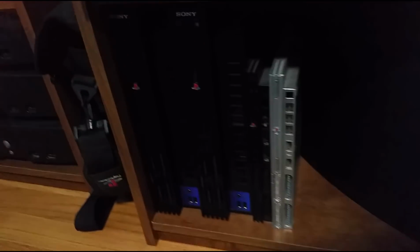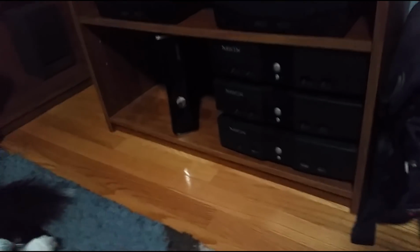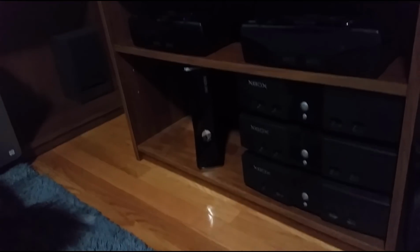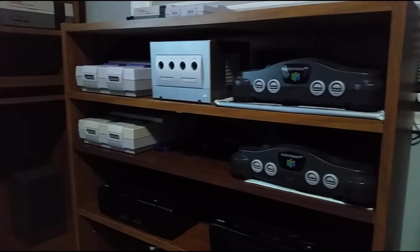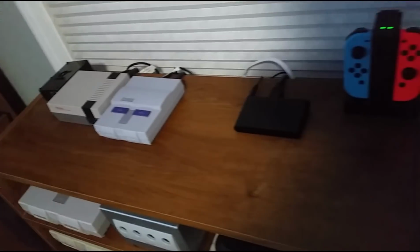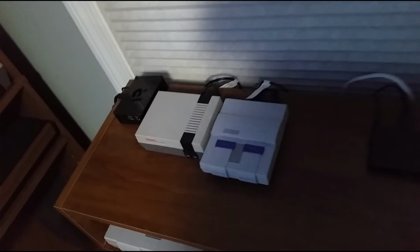PS3, two PS2 Slims, two larger PS2s. We have three Xbox Ones, an Xbox 360. I'm not a big fan of the Xboxes, so I'll just progress along through those. Two Sega Saturns, Nintendo 64s, Super Nintendos, a GameCube. These are the two Nintendo classics that I play. That's a PlayStation TV, and then a little computer that plays emulators. These are all plugged in and ready to go whenever I want to use them.